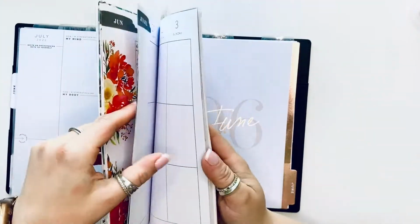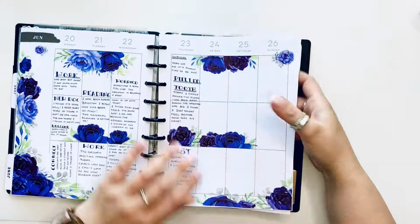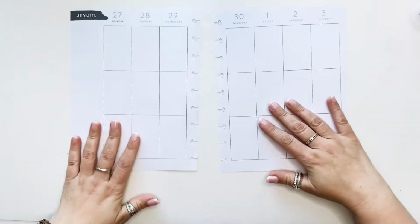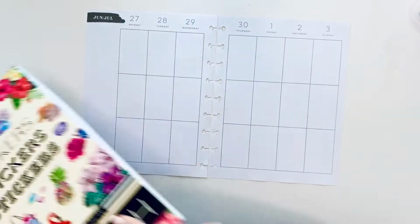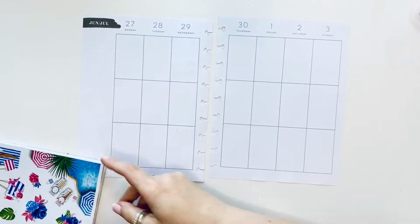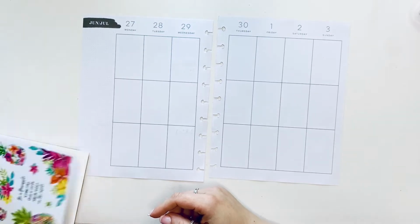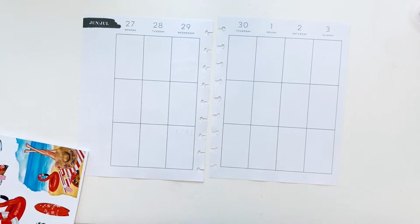Today we are decorating my favorite planner of all, which is my creative journal, for the week of June 27th through July 3rd, and the planner is called Sophisticated Florals. I am going to be using the lovely sticker book called Hello Summer from Live Love Posh. I absolutely love her books.